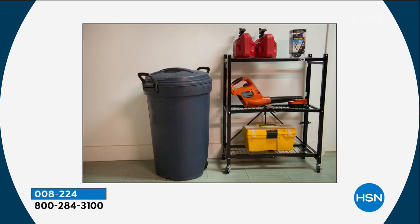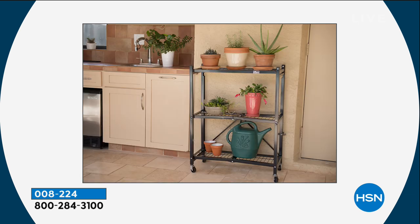You put another one in the garage. It's up to you. You can use them indoors. You can use them outdoors. You can use them for furniture. You can use them for storage. Whatever you want to do. Do you need a TV cart? These are amazing TV carts. Why? Because they can hold so much weight.